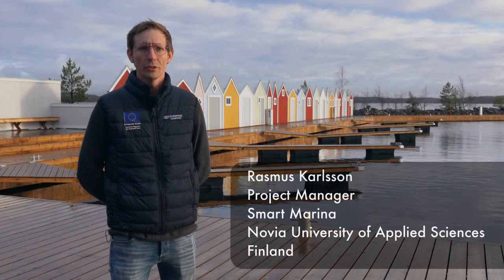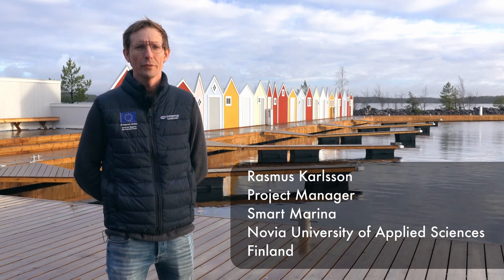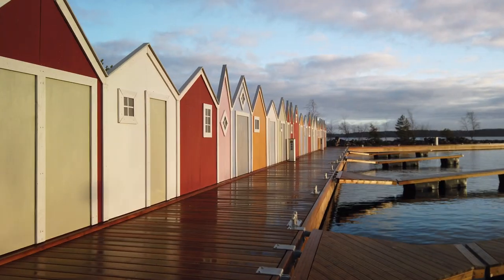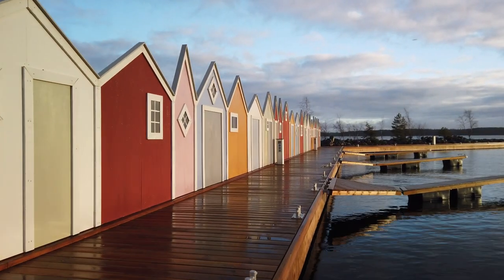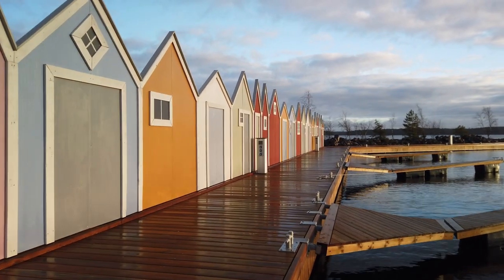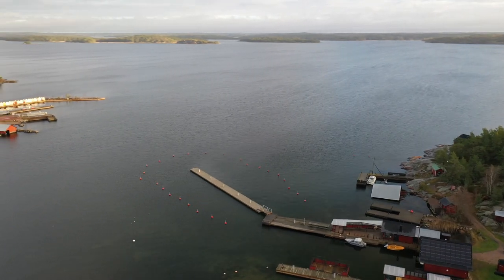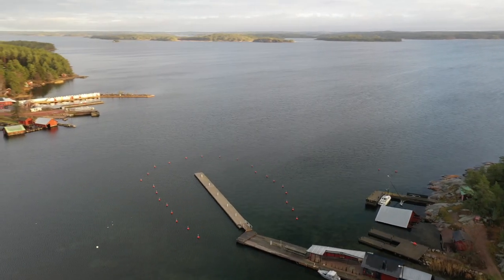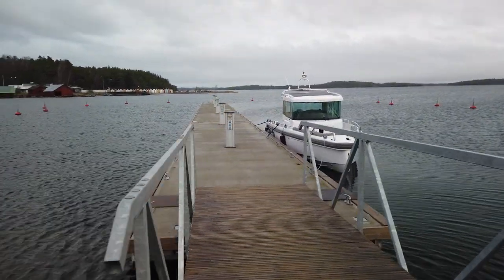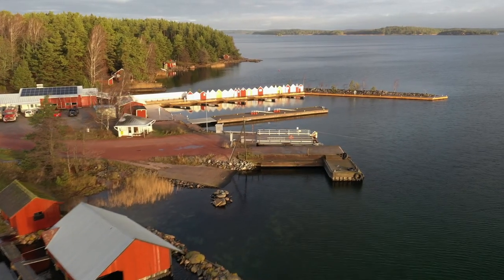My name is Rasmus Karlsson, project manager for the Finnish partner Novia University of Applied Sciences in the project Smart Marina. Please tell us how Smart Marina has improved the service and quality in guest harbors in southern Finland. Here in Finland, we have focused on renewing old jetties as well as building new jetties to increase capacity in the harbors, as well as improving service levels by renewing and building new service buildings.